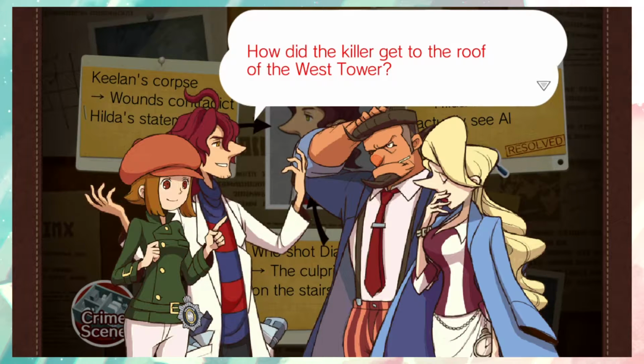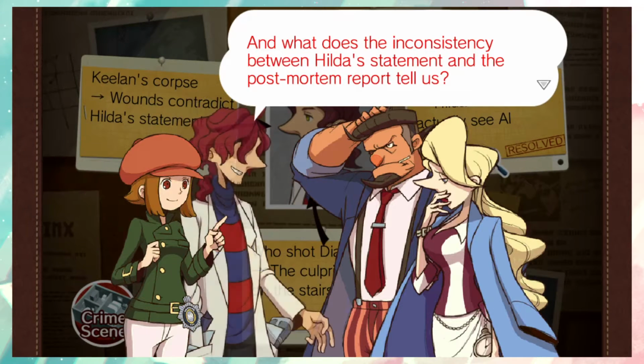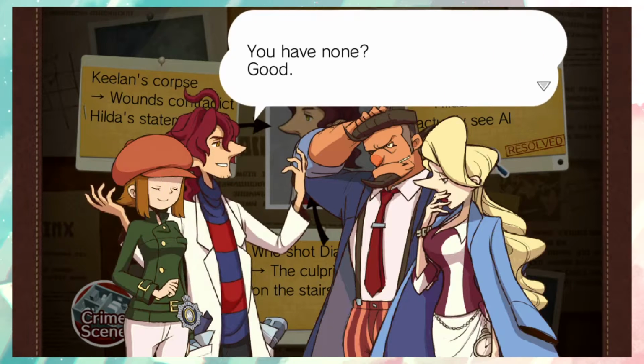How did the killer get to the roof of the West Tower? And what does the inconsistency between Hilda's statement and the post-mortem report tell us? Objections? You have none? Good. Then let's investigate.